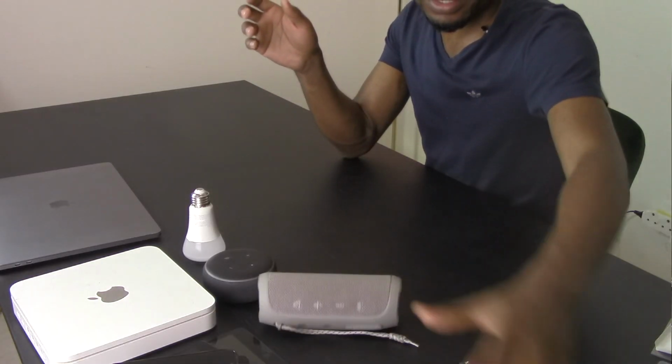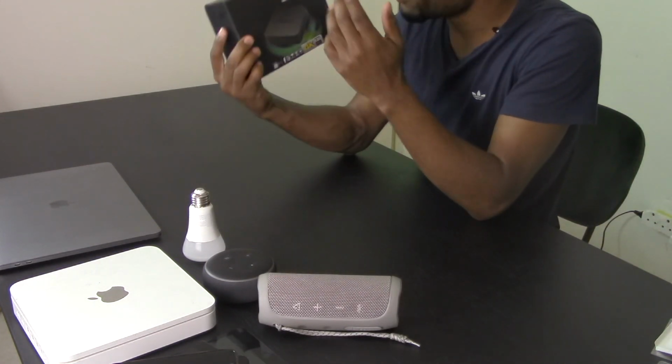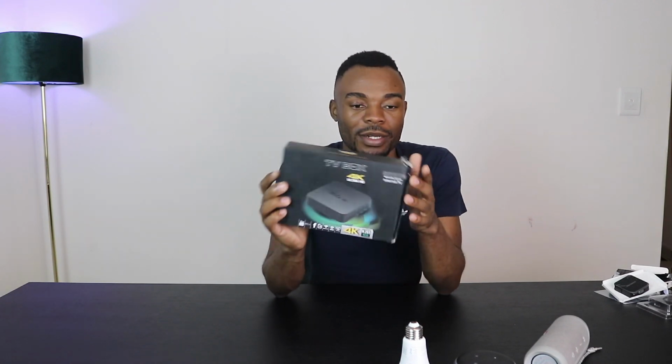And the last device that I have in here is this guy, which was sort of somehow missing in action. So this is a TV box with 4K Ultra HD, which went missing when I was supposed to give it away. So it's back.